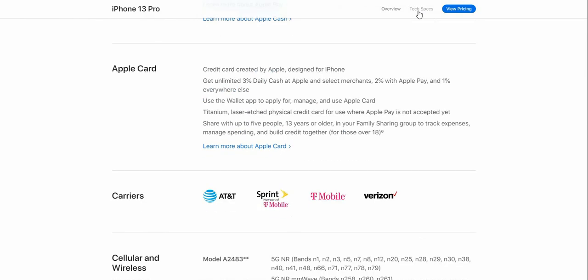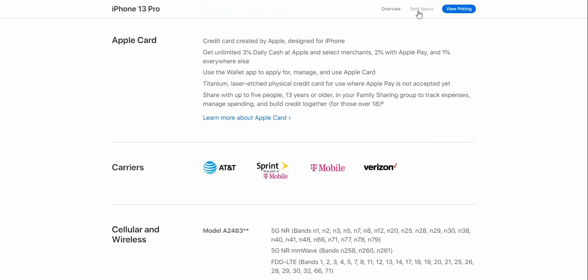Apple Card. Credit card created by Apple, designed for iPhone. Get unlimited 3% daily cash at Apple and select merchants, 2% with Apple Pay, and 1% everywhere else. Use the Wallet app to apply for, manage, and use Apple Card. You guys will need good credit for that. But it's a credit card, so you will need good credit for that.